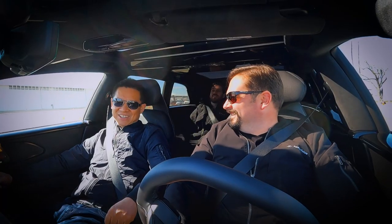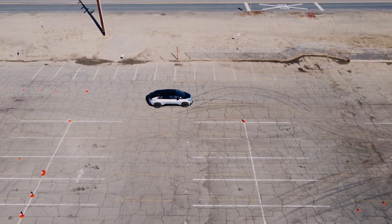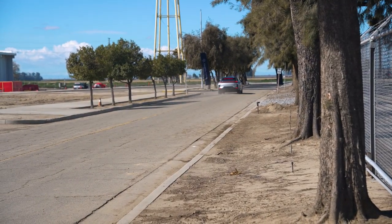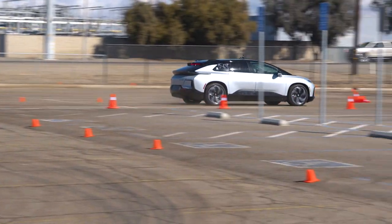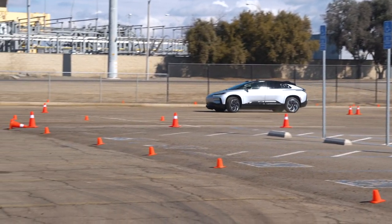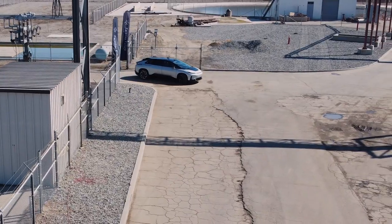What do you think? Wow, it's crazy. The performance is stronger than most sport cars. FF91 is a new species, an all-bellied car. Bigger interior space than Maybach S, but it handles like a sports sedan. It has the best of SUV, sedan, and sports cars.